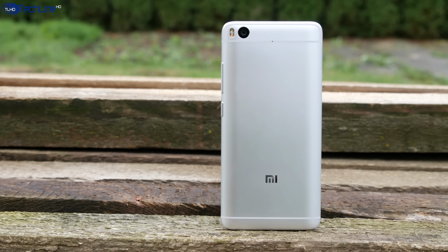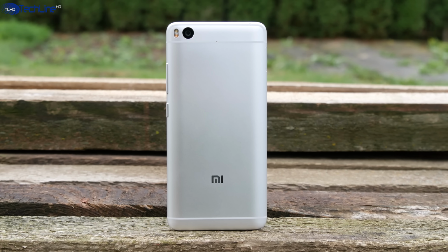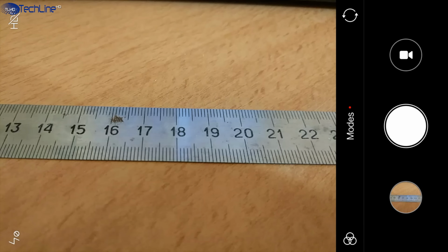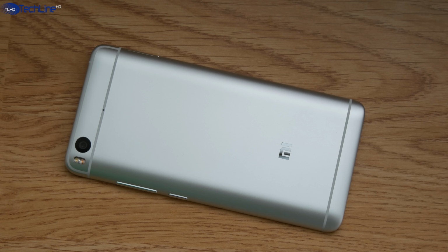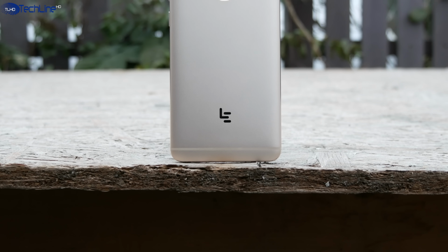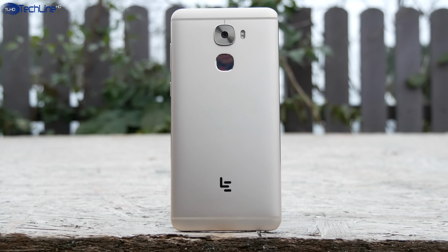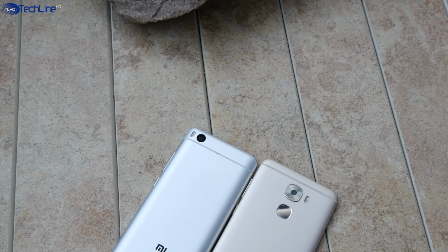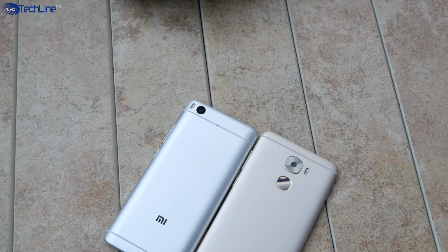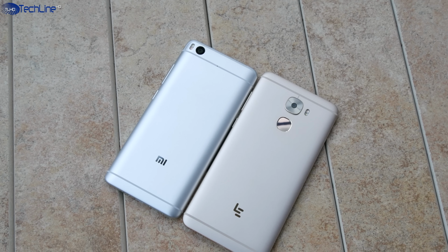However, the Xiaomi Mi 5S is a clear winner when it comes to the cameras. For me, as a camera guy, it is very important, and thus I would choose the Mi 5S. On the other hand, the Le Pro 3 is still a very solid phone for the price, despite worse camera performance. At the end of the day, the Xiaomi Mi 5S offers a better overall package, but it all comes to your personal preference.